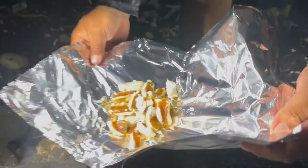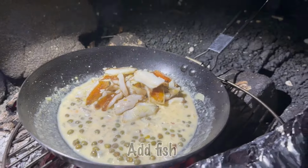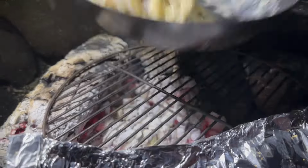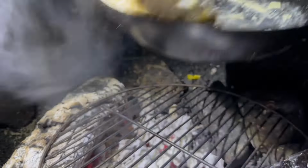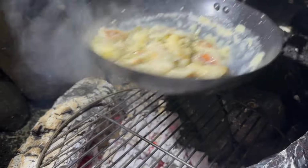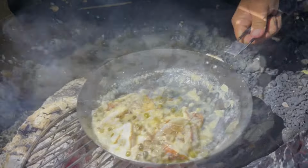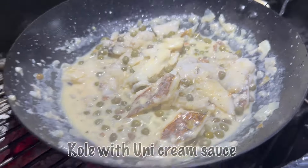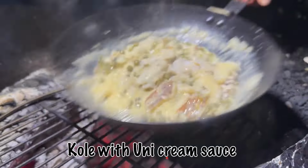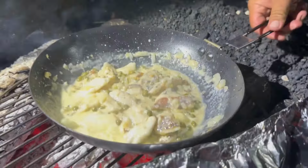Okay guys, we're gonna add in our fish. Oh man. That looks crazy. And I'm lactose intolerant. Uni sauce at the ocean. This is something we'd make at home, but hey, even if we're camping, we're still gonna do it.